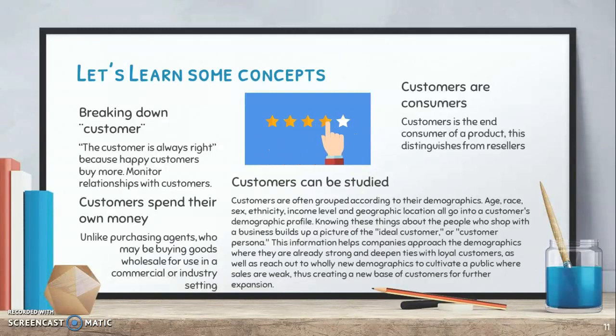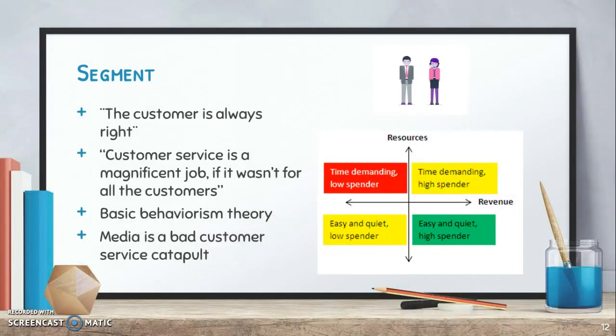Customers are often grouped according to their demographics: age, race, sex, ethnicity, income level, and geographic location all go into customers' demographic profile. Knowing these things about the people who shop with a business builds up a picture of your ideal customer or customer persona. This information helps companies approach the demographics where they are already strong and deepen the ties with loyal customers. Those are the ones we want, as well as reach out to a wholly new demographic to cultivate a public where sales are weak, thereby creating a new base of customers for further expansion. It's just about segmenting and studying your customers.